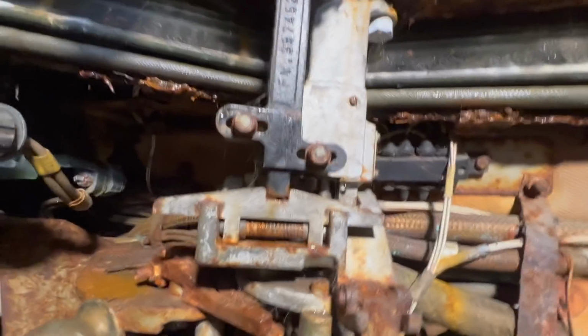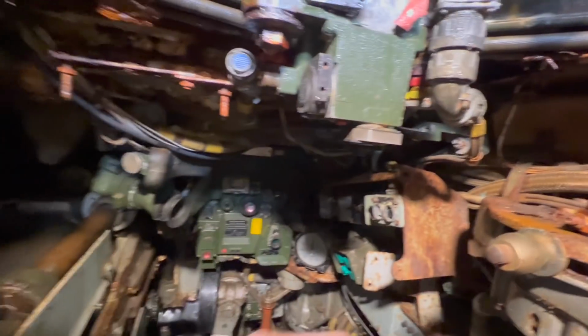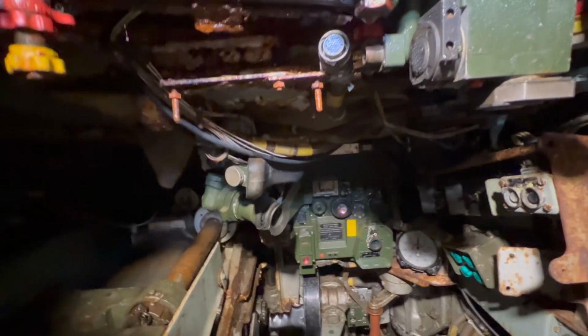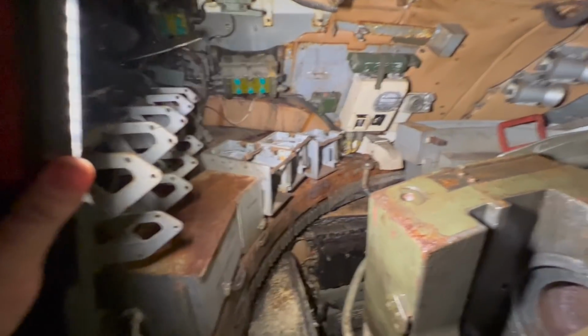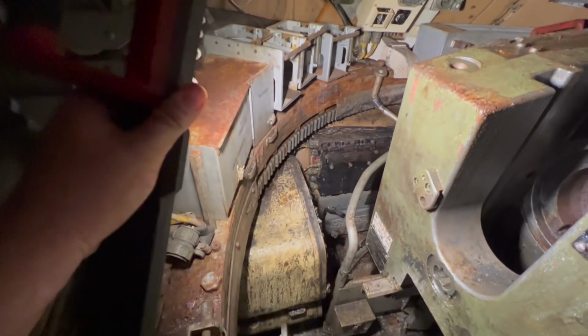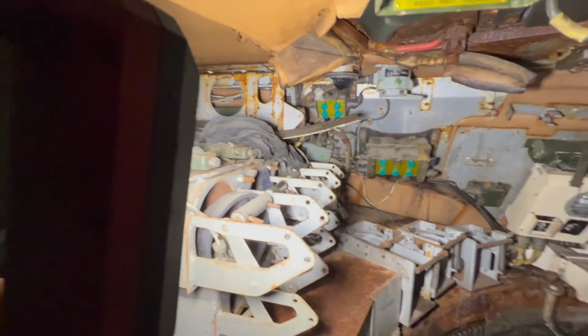All this cabling and stuff will probably get ripped out if we go down the plan of a different engine and a different sort of power system. There aren't as many storage boxes in this as there are in Ebby and the other Chieftain. A lot of that's missing, but there is a lot retained. There's a lot of stuff in here.